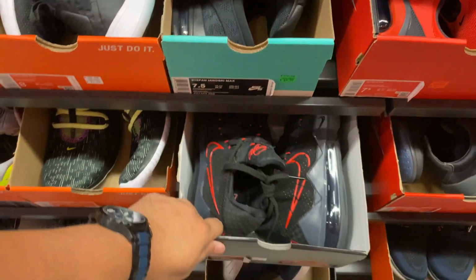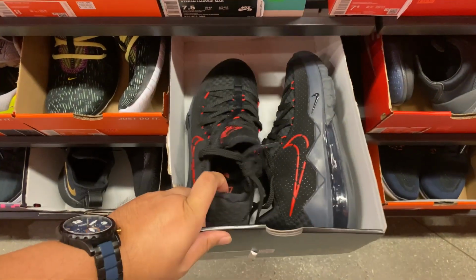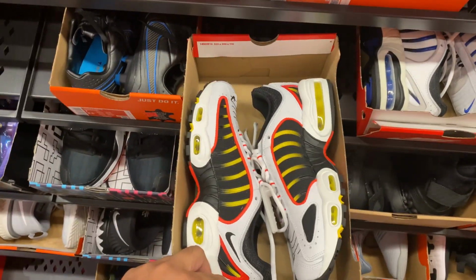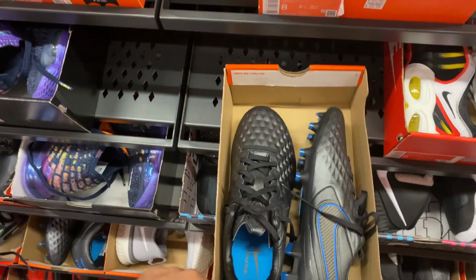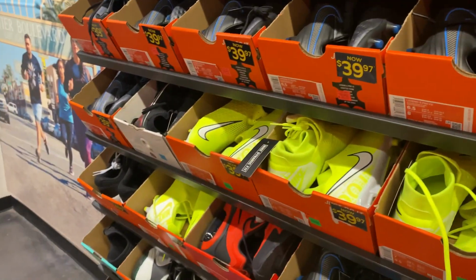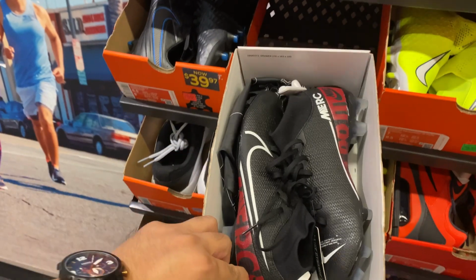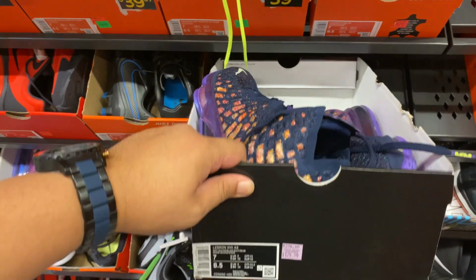And you have these LeBron 17 lows in the Bred colorway. Retail price, but 30% off. A smaller size, 7.5 minimum. You have a couple of Tailwinds in different colorways. So, you do have some soccer cleats. The Legend 8 Pro FGs. The smaller the size, the more you see. Different ones, the Phantom VSM, and it looks like a Superfly. And they have kind of the Space Jam LeBron 17 high.